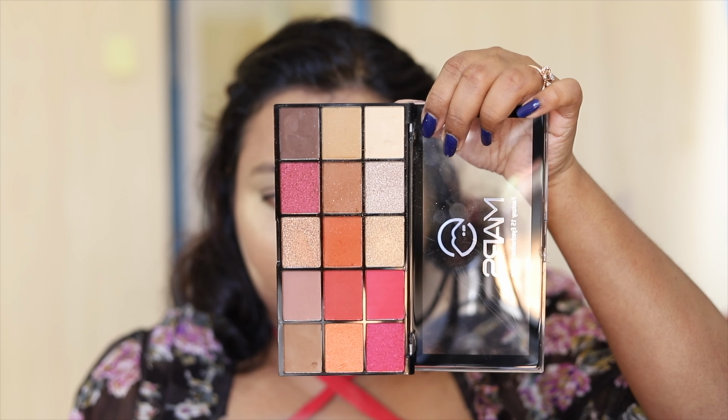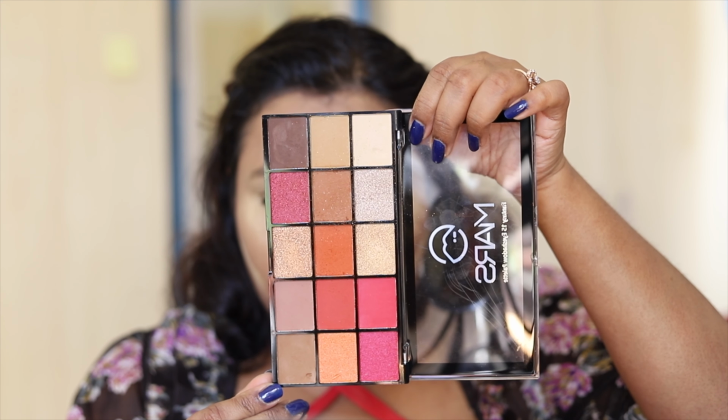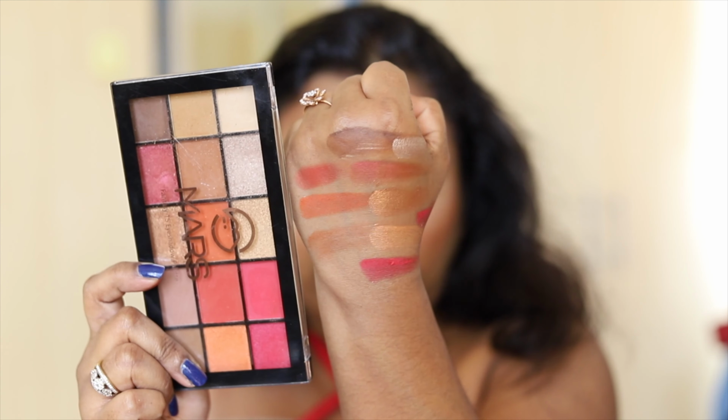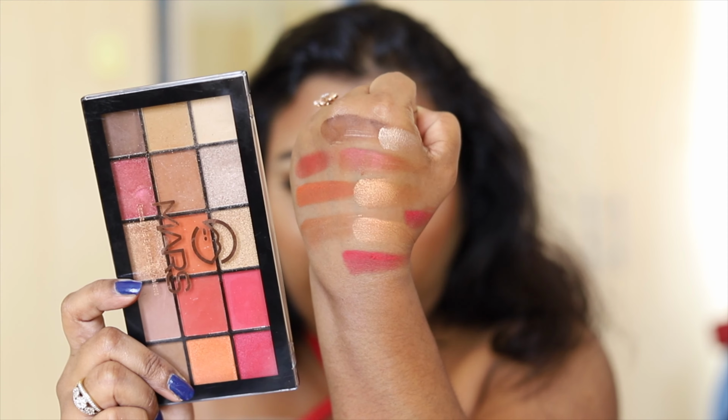Next, I'm going to fill in my brows. For filling my brows, I'm going to use this palette. This is from Mars. This is the Mars Fantasy 15 Colors eyeshadow palette. It is in the shade 02. The eyeshadows are very pigmented. It blends very nicely. Similar to high-end products, it is blending very smoothly. So I'm going to fill in my brows with this shade. I already have used this palette and this shade is reddish.